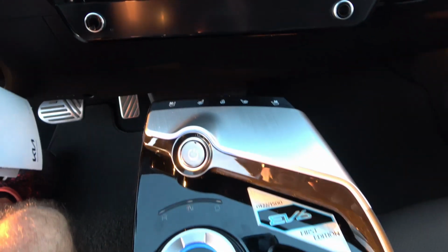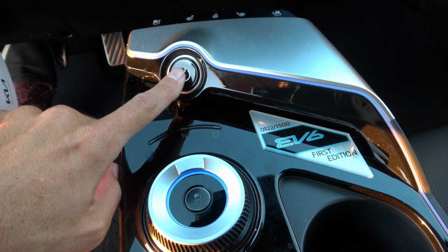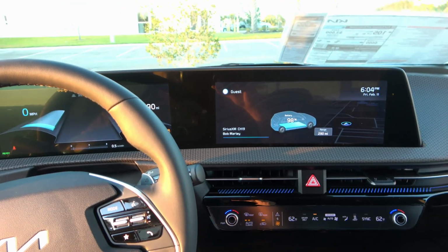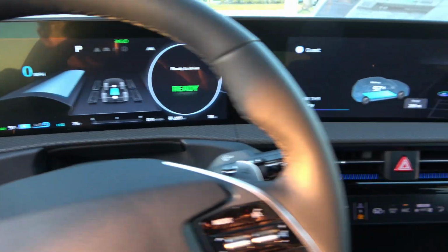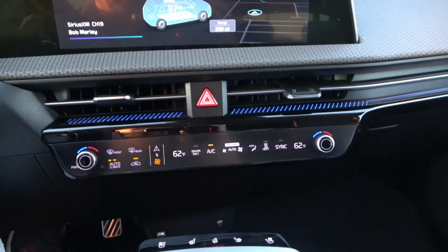That is pretty cool. You can change colors on this, I believe, too. So several buttons on here. We're going to go through them, and this is where you start. There's a little power button right here. So press the power button, okay, and this car comes to life. Here, Bob Marley is playing, so that's a good thing, I guess. Ready to drive, it says ready. Okay, I want to turn off the radio. How do I do that?